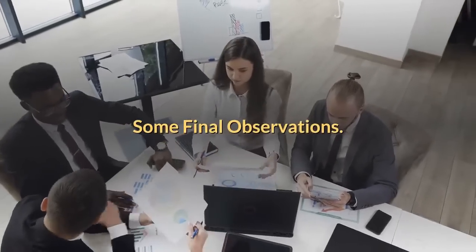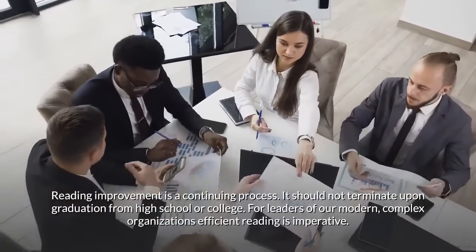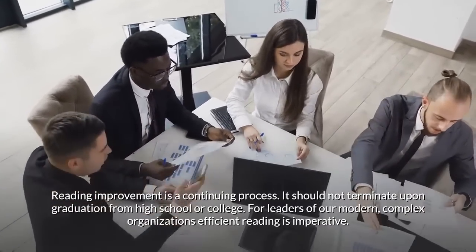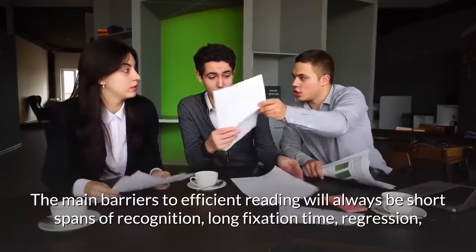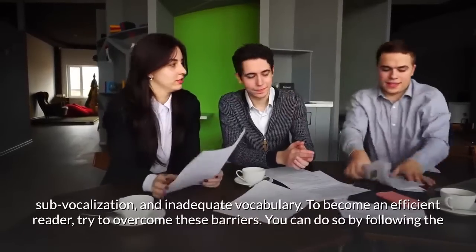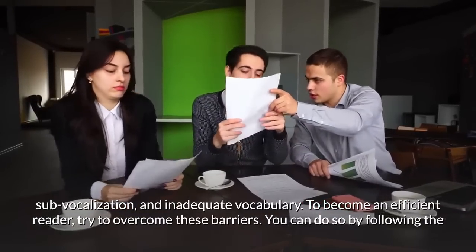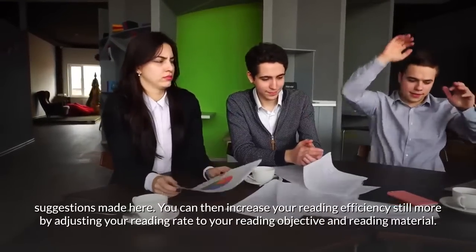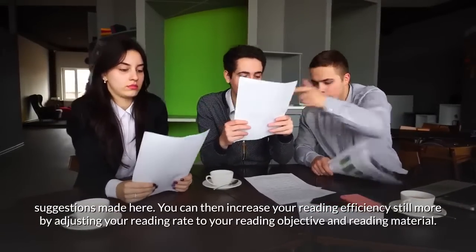Some final observations. Reading improvement is a continuing process. It should not terminate upon graduation from high school or college. For leaders of our modern, complex organizations, efficient reading is imperative. The main barriers to efficient reading will always be short spans of recognition, long fixation time, regression, sub-vocalization, and inadequate vocabulary. To become an efficient reader, try to overcome these barriers. You can do so by following the suggestions made here. You can then increase your reading efficiency still more by adjusting your reading rate to your reading objective and reading material.